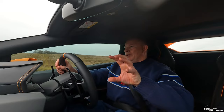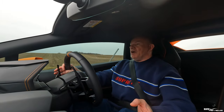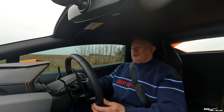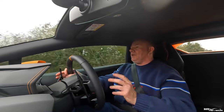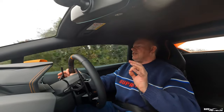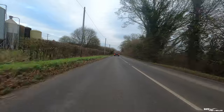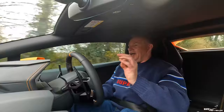With regards to the actual physical buttons and physical controls, they work very well, very intuitive to use, apart from the window controls. You should pull to drop the window down and push to close the window, in my opinion. I think most people would think that as well, but it's opposite. It's the opposite way around in the Huracan. It's probably the opposite way around in the Aventadors as well. But that should be the opposite way around, but that's just a slight niggle.